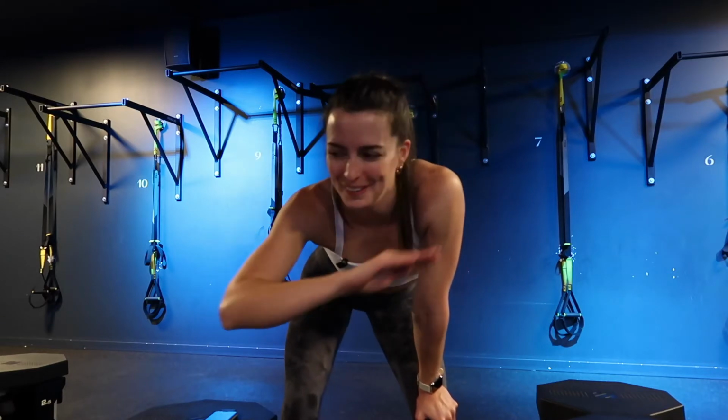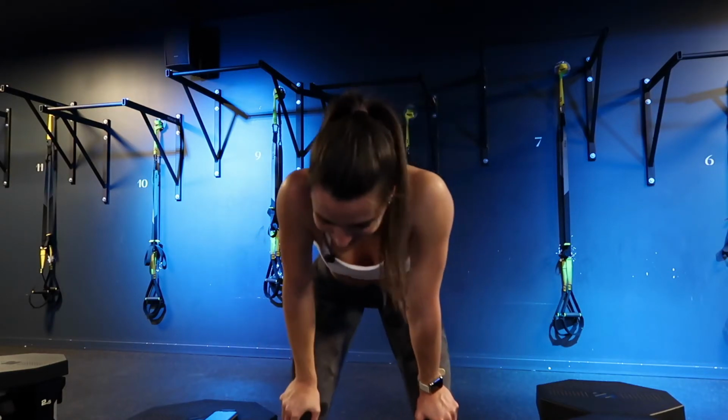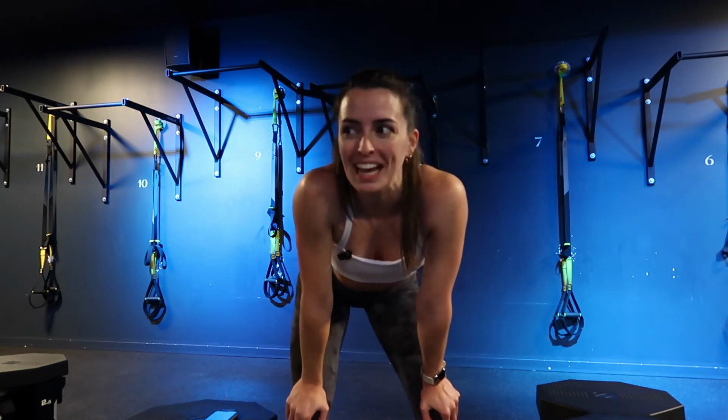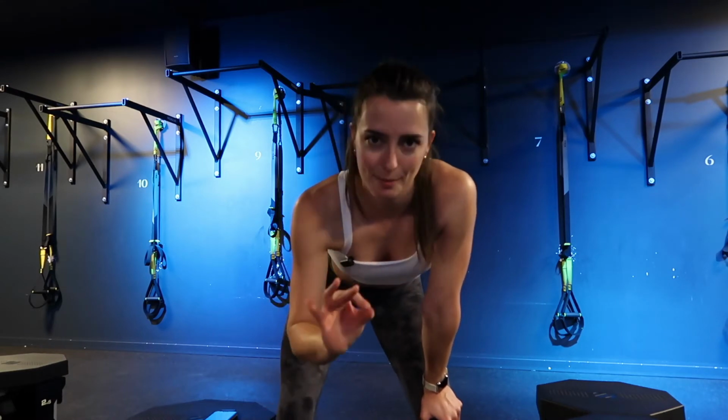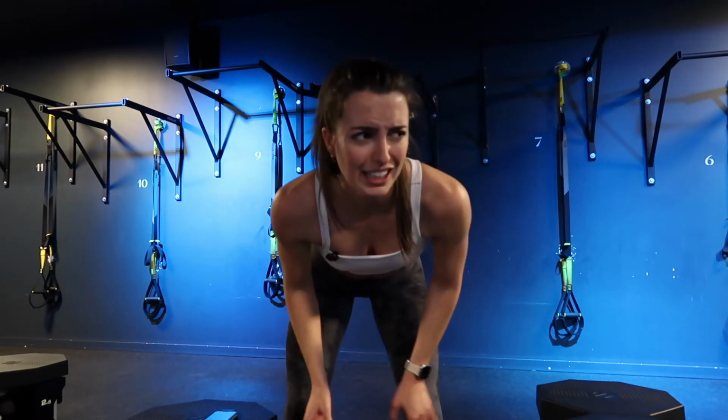These toes to bar kick my ass. And honestly, the first time I tried them, I really surprised myself. And now it's just been this obsession to get as many as I can in a row. But they are hands down the best ab exercise I've ever found. If your forearms don't fall off first, because God, they make them burn.